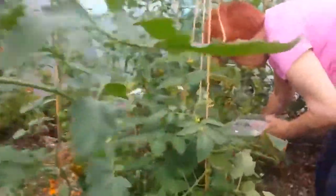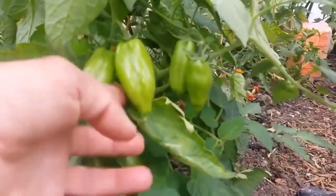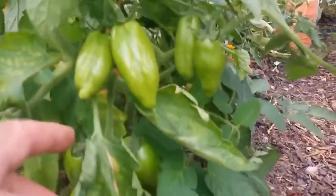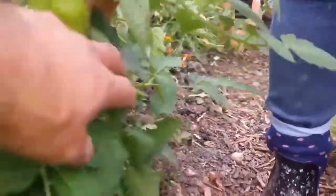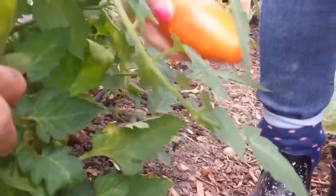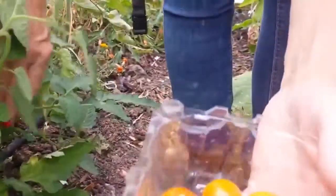Okay. Thank you, Susan. You see, this is a different variety. It's kind of pear-shaped, plum-shaped, something like a plum. Well, that's news to me. I thought these were peppers. That's a pepper. Is that a tomato? That's a tomato. Well, it's ripe. No, I think that was a tomato.